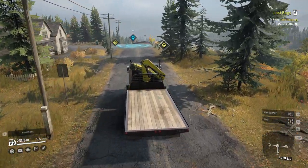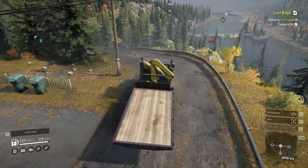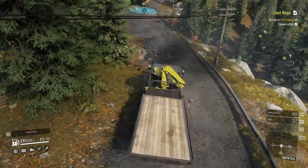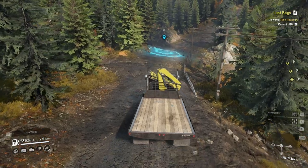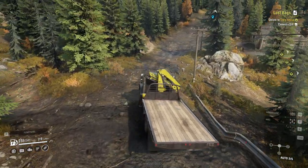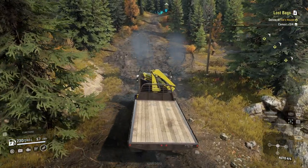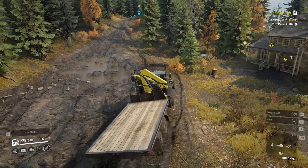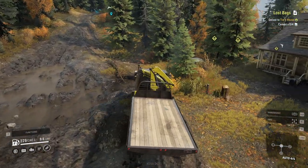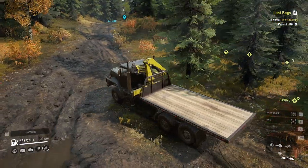Now we'll be going on the left side of the river here, which, as we've seen with the Scout, it's not great. It's pretty muddy, and we've had issues with the Scout itself. This might fare better just because it has a wider base and, well, more power. But we'll see.